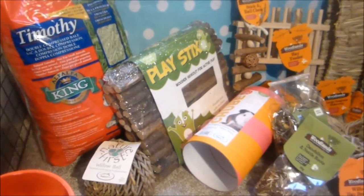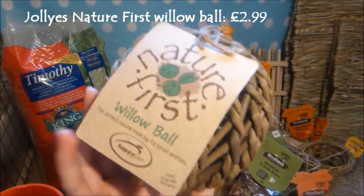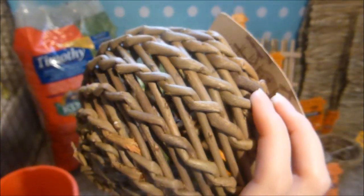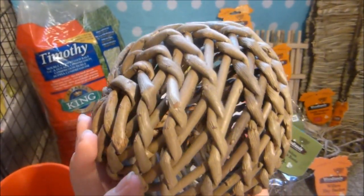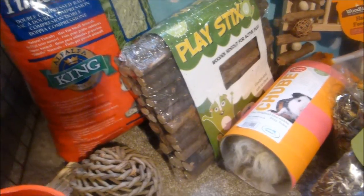So the next thing we have is this Nature First willow ball. This was from Jolly's and it's a replacement for some of the other things that they've had before. They haven't actually had willow before, and I know it comes highly recommended. A lot of people's guinea pigs like to chew on it, so hopefully they will give that a go and play with it a bit. There's a nanny bum in the tunnel.